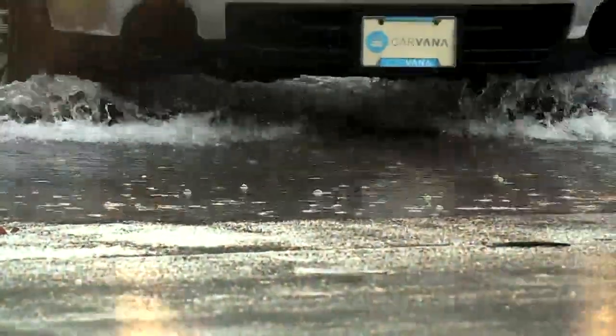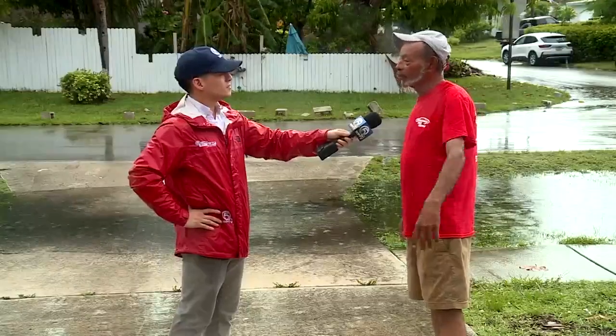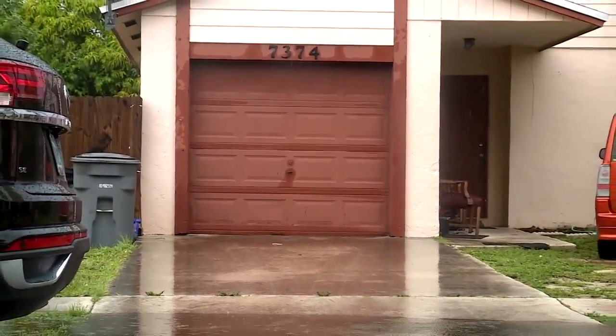The streets. Sometimes you need a boat to ride on. Turn more into a lake out front of homes like Antonio Ferrer's. I'm concerned that sooner or later this is gonna get into my house and I'm gonna have a lot of problems. I hope they do something about it.